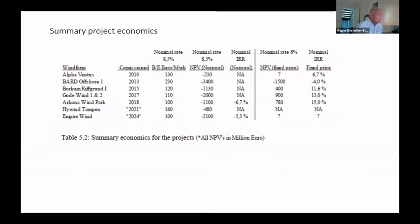So here I have summarized the economics in the table. On the left side, I have shown the economics given that they were facing the Nord price. And on the right side, I have shown the economics with the fixed price. If we start with the fixed price, the nominal internal rate of return and the net present value, you see that all of the German projects made a positive internal rate of return, except the Bard, which has a huge cost overrun.